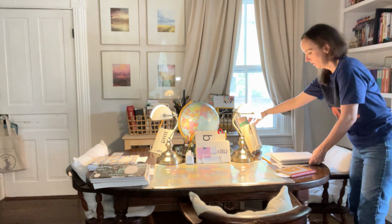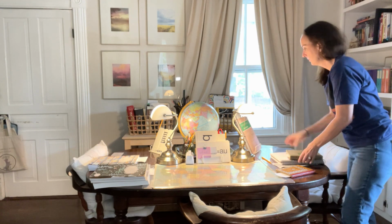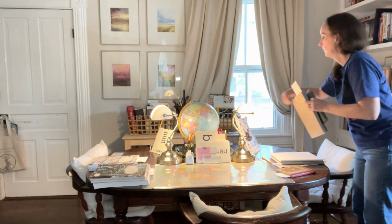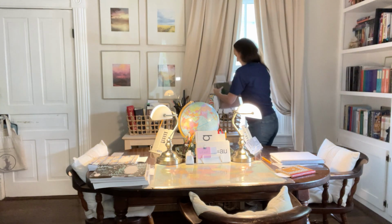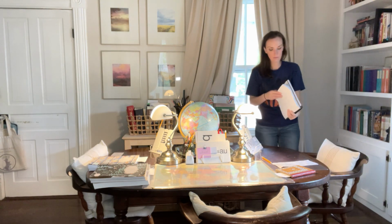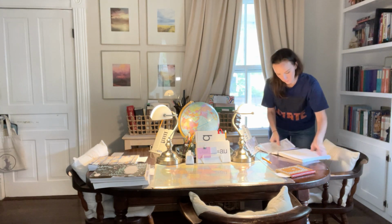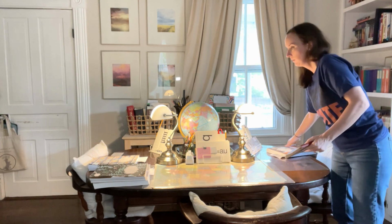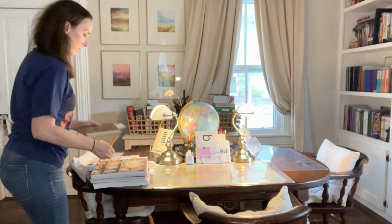And I like to flag any pages in their notebook that need attention. Sometimes it's just feedback. Sometimes they missed something completely, like they skipped something, or they need to redo something. They didn't quite do it right. So this is my day to reset. Quality control measures are in place, and I'm keeping on top of my record keeping and things like that.